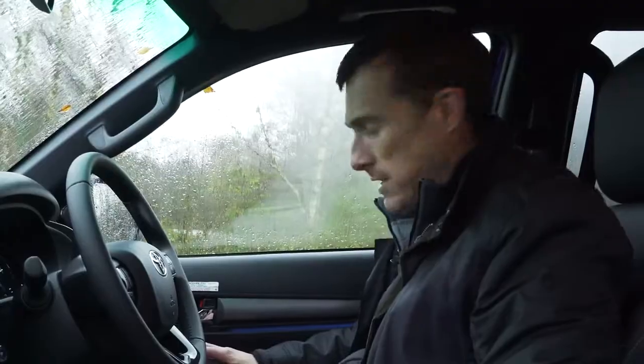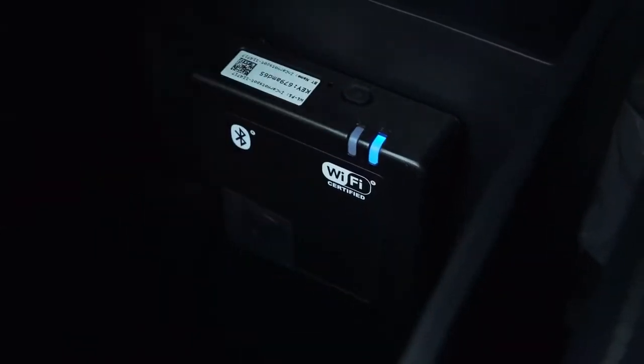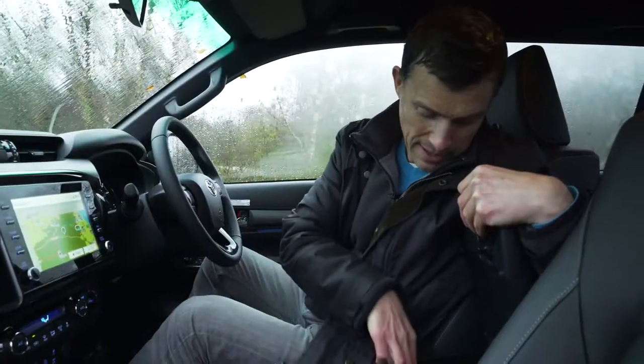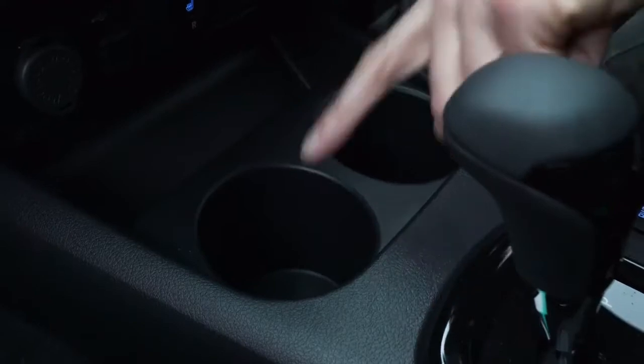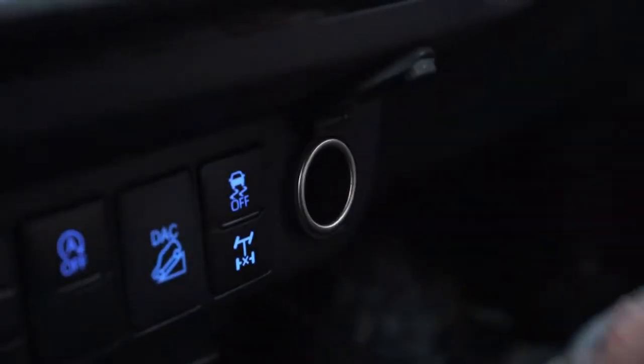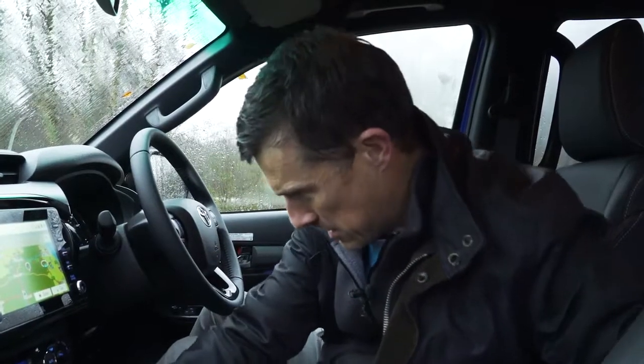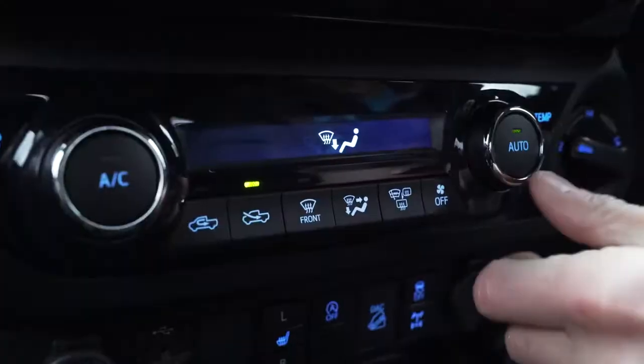down. Practicality wise, there's quite a few storage spaces, so you've got big storage space under here. Look, we've got Wi-Fi. There's also a 3-pin socket there, 100 watts for your accessories. That another storage area here, big cup holders. Then you've got 2 12-volt sockets, but only one USB port. Car showing its age. And then some of the buttons down here. You've got your climate control here.